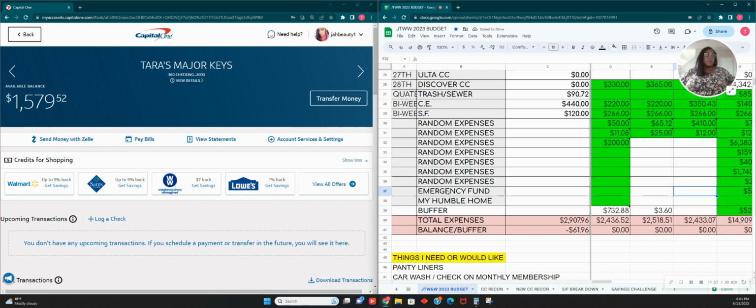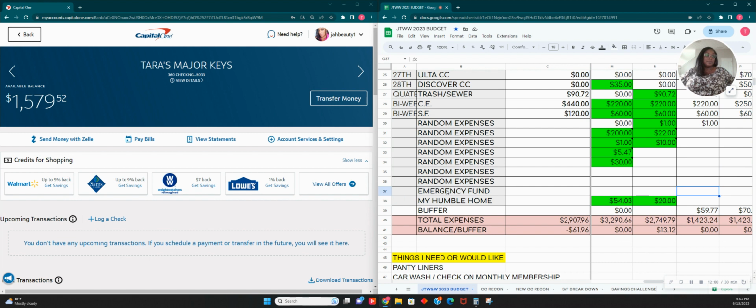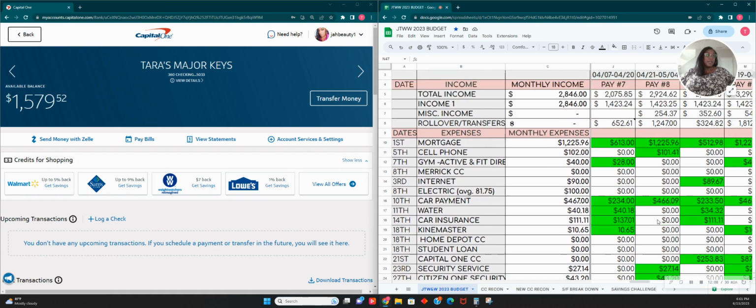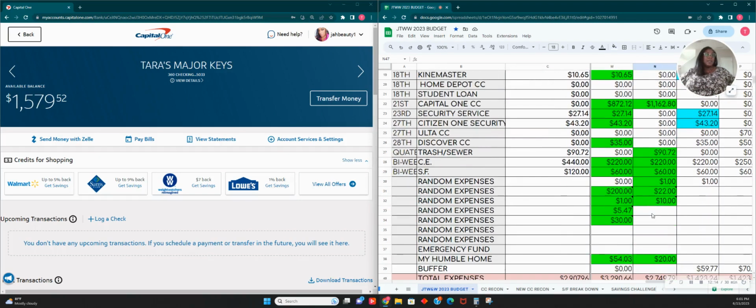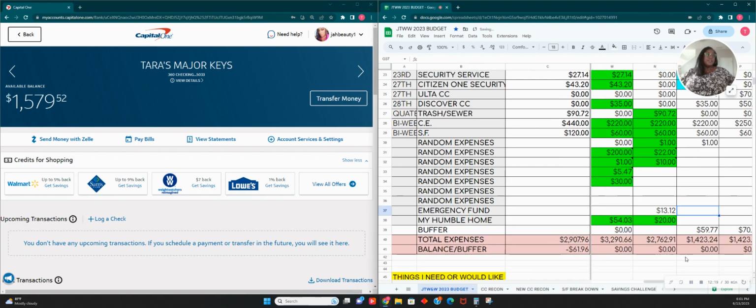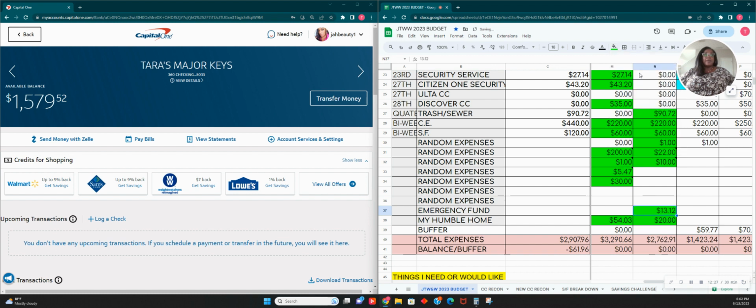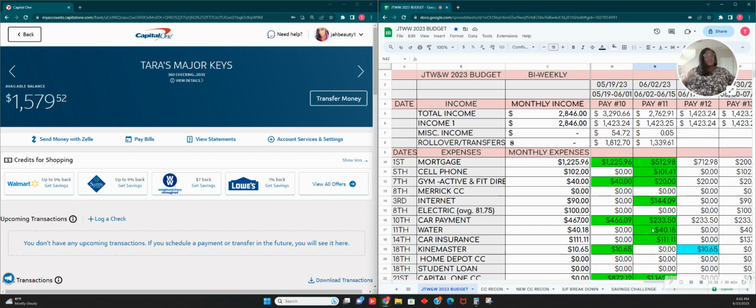The disrespect of it all. Where am I now? Now everything is green. I can't find where I'm at. Come on. Here we go. $13.12. And now we have a zero-based budget. Gonna make this green. And there you have it, guys. And as you can see, there's money in my account, so I got paid. So zero-based budget, and everything is paid for and cleared for this pay period.